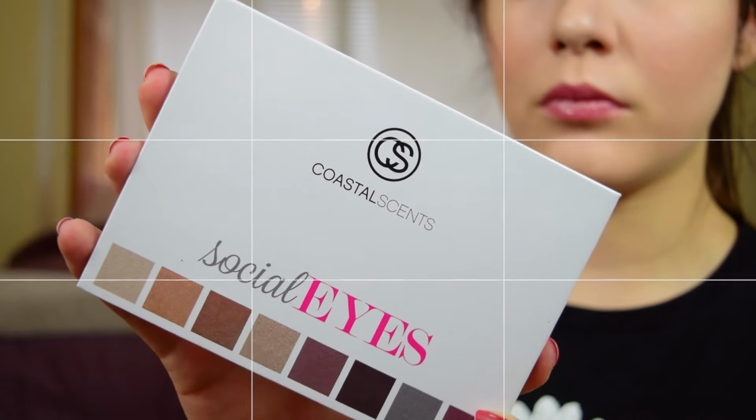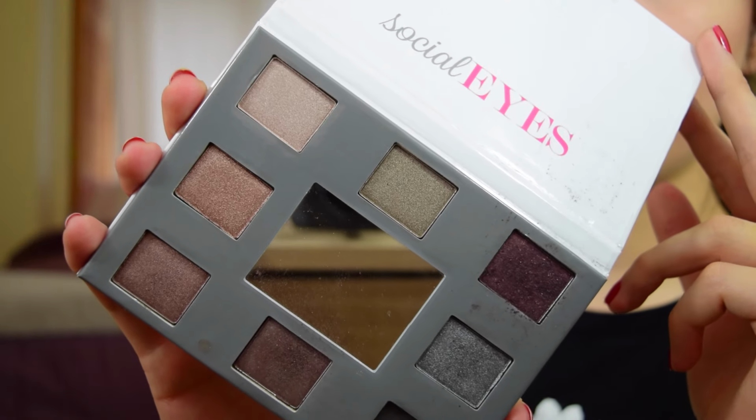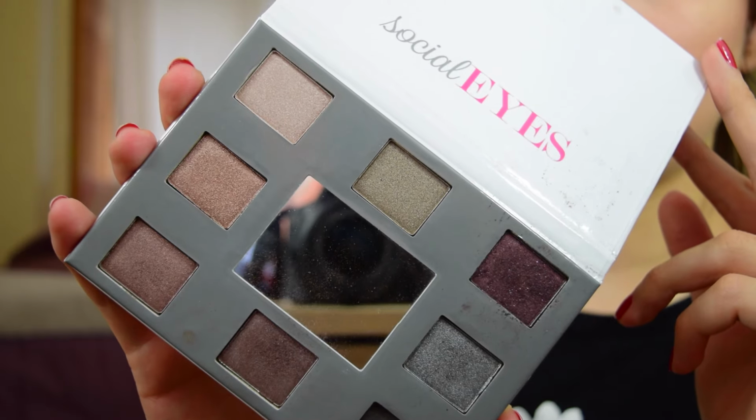Alright, the next one is the Social Eyes, which is more of a cool tone color palette. I think this one is more for autumn winter season. You have a really beautiful sparkling black and then a lot of really deep rich chocolatey tones. They look maybe a little bit similar in the pan, hopefully not, because they're all really metallic and shimmering and the color payoff is really nice.